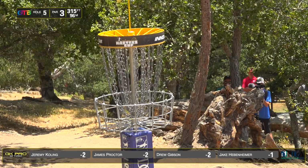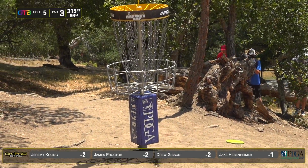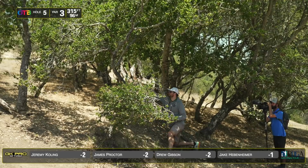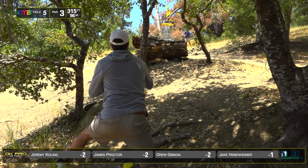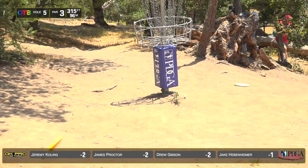Interesting angle Drew's got for his birdie. If you get way over there on the right, there are some holes, but nothing's pure. Just a little low from him on that one. Just off from Proctor there.